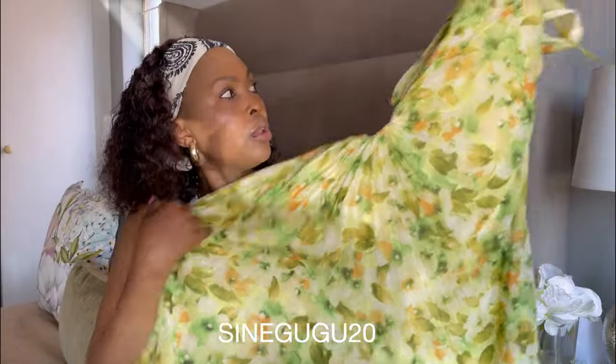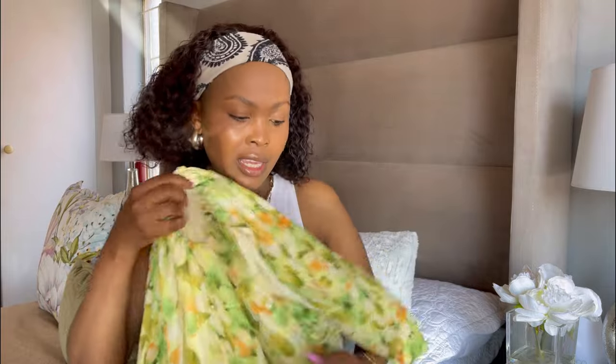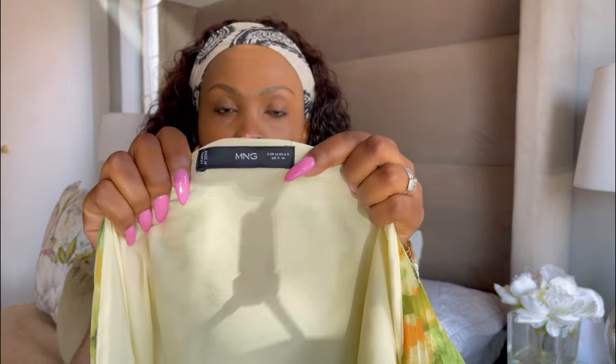So this dress, here it is, guys. I love the color. It's beautiful. It is a one shoulder dress, and one side is a bit longer and then the other side is shorter, and then it's got an opening here. Beautiful dress. I got it in medium. So the original price of this dress is 2200, but because I used the 20%, I paid like 1760. Yeah, I think it was around there.